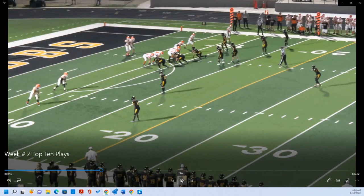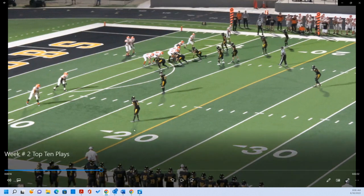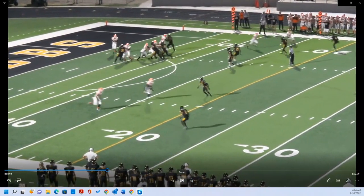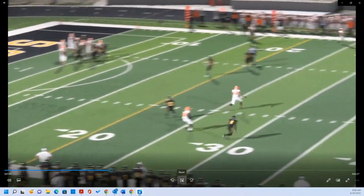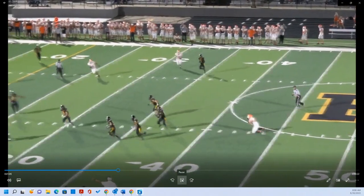Play number 2 is going to be a blindside block that occurs after an interception return. It's going to happen right around the 20-yard line in this area. We can see that we have a spread formation. We're going to get a pass deep down the field. We have an interception by the defense, and the return is on.